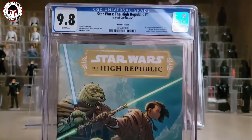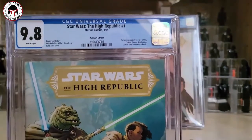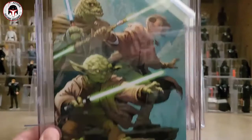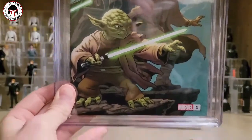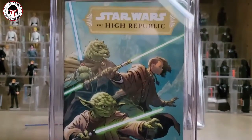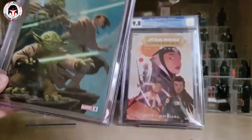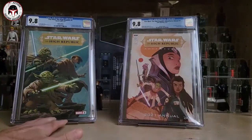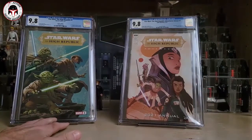So we traded. I sent him a couple. I sent him two books, and I can't remember which ones they were now, but I know one of them was one of the Free Comic Book Day books for High Republic. But anyway, he traded me this one. It's a gorgeous cover. I'm so happy to have that one as part of my collection. It's one of my favorite High Republic covers, that Walmart edition. So that's one I definitely pick up while it's cheap right now.